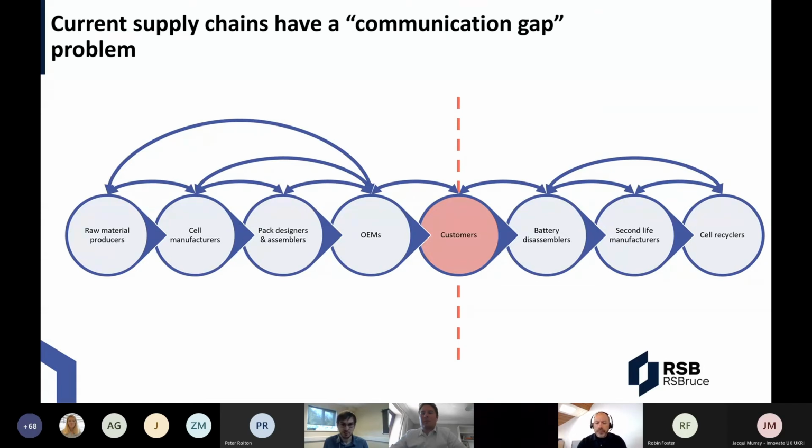gap or chasm of communication, because often when batteries or items go to the customers, and this isn't unique to the battery sector, it's in lots of other sectors as well, they sort of disappear as far as the manufacturers are concerned, because it's often quite difficult to keep traceability of them, and then they end up in the recycling supply chain, and it's very difficult to communicate back to the original manufacturers.